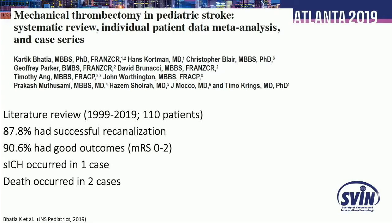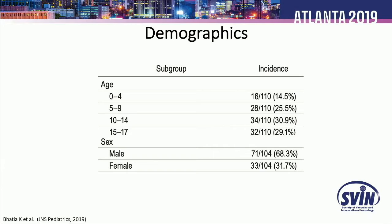And what you can see right off the bat is that there's very good recanalization rates, excellent rates of good outcomes, and a pretty good safety profile. So this is sort of the bottom line. But of course, these are meta-analyses of single center series, a lot of bias in terms of what's published in the literature, but it gives us some sense of what we're looking at.